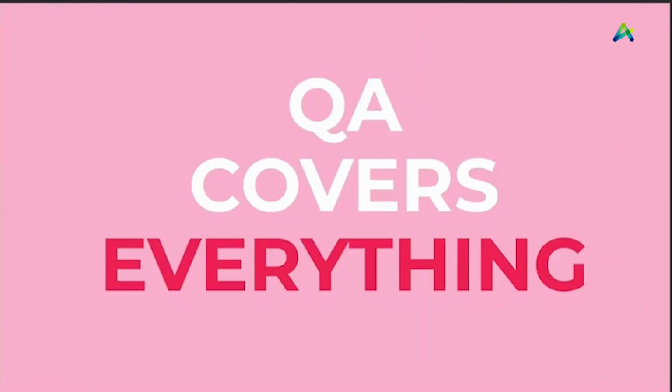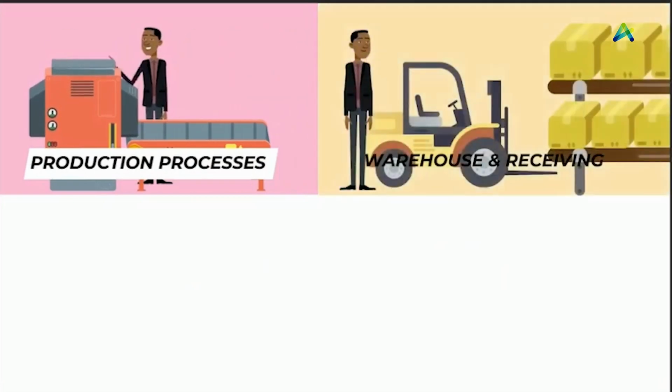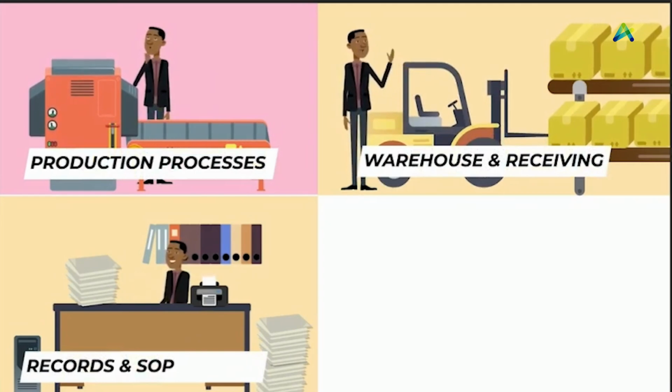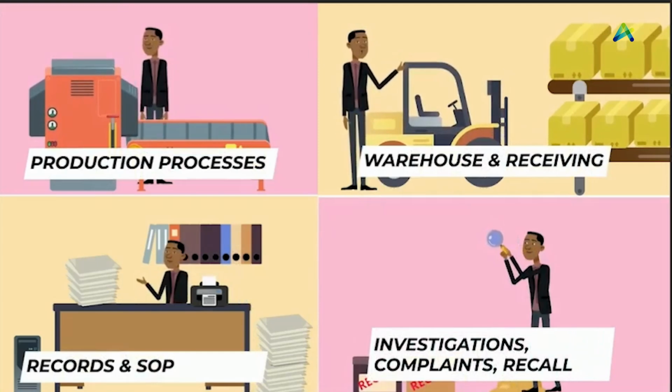And in a pharma setup, QA is responsible for maintaining quality culture through production processes, by making sure only trained personnel and qualified equipment are involved, at the warehouse including receiving raw materials, for maintaining company-wide records and documenting standard operating procedures, or SOPs, and investigating what happened in the event of customer complaints, recall, or out of specification events.